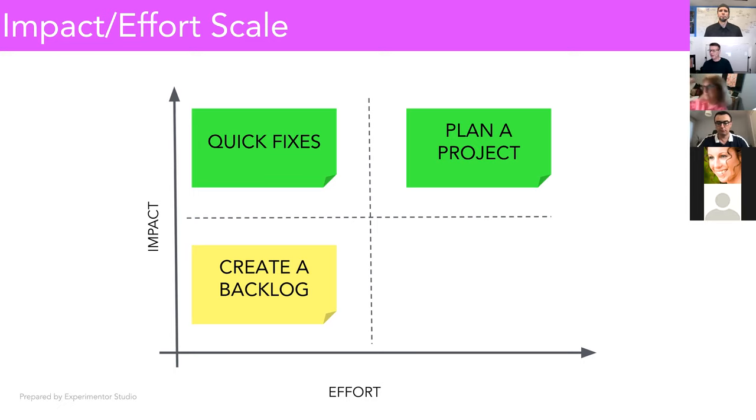Your first priority is to do quick fixes, something that you know how to do and you can do it quite quickly. The second that you should focus on is themes or topics that require more effort but also have big impact. And you need to plan a project for addressing them all. It's the top part of the diagram, the green boxes. Quick fixes and plan a project. This will bring you success in the future.